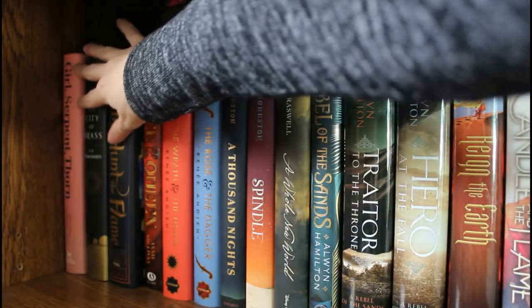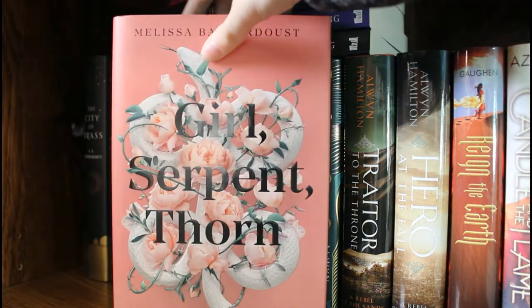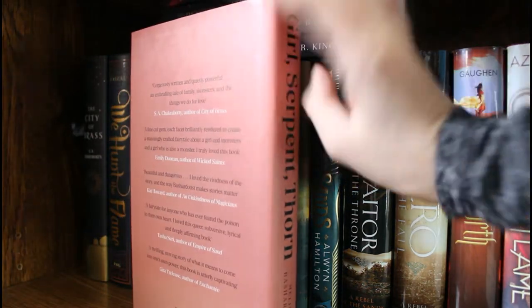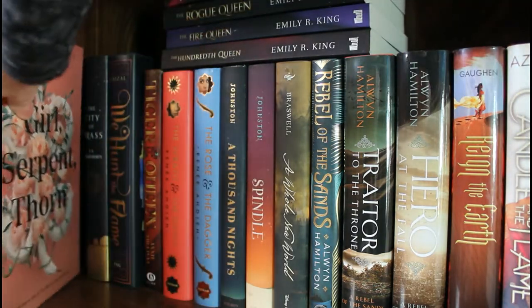So first up we have Girl, Serpent, Thorn. I do really love this pink cover. It's signed because it came from a book subscription box. Which box did it come from? I'm assuming probably Fairy Loot or Fae Crate.